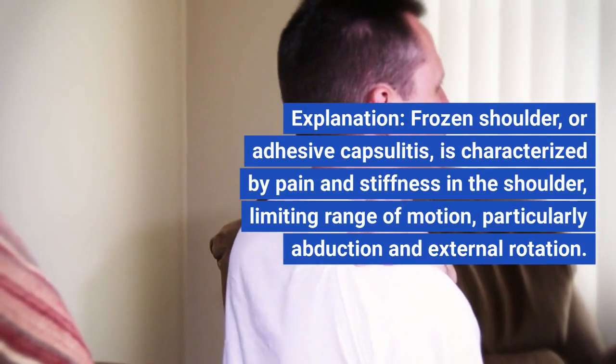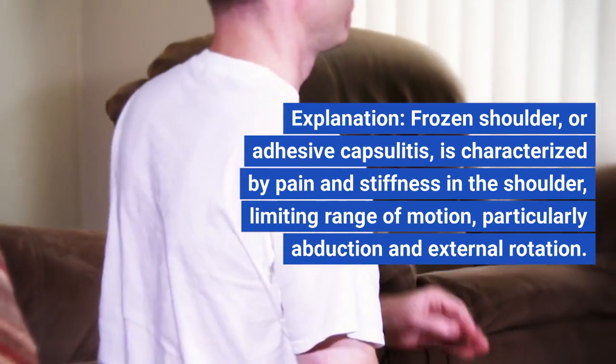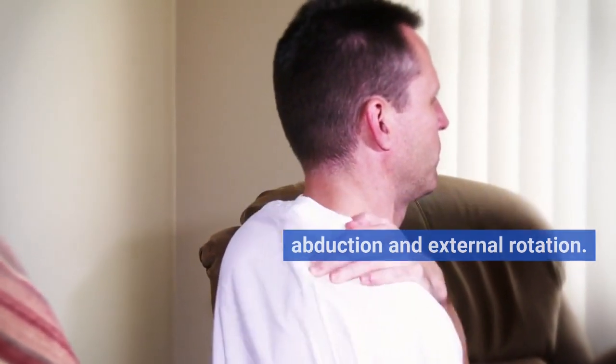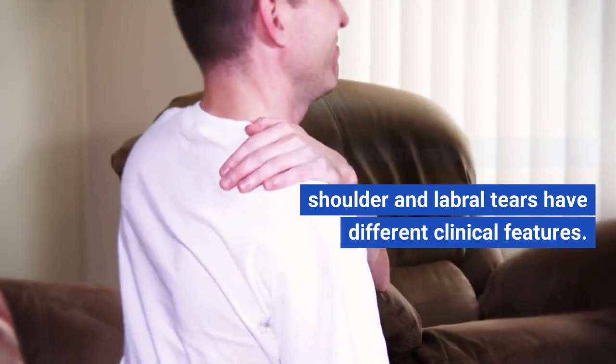Explanation: Frozen shoulder, or adhesive capsulitis, is characterized by pain and stiffness in the shoulder, limiting range of motion, particularly abduction and external rotation. Rotator cuff tears typically present with weakness, and dislocated shoulder and labral tears have different clinical features.